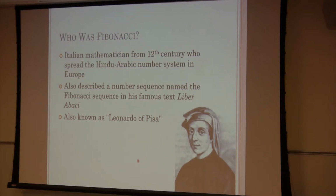He also learned new topics in mathematics from these Muslim scholars. And this came about because for the previous several centuries, the Muslim world had adopted Greek mathematics and extended it into the area of algebra. So he learned some algebra during his journeys also.